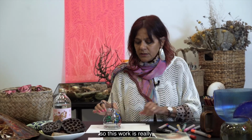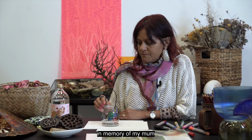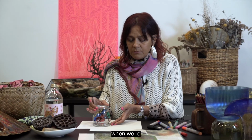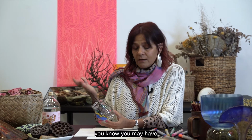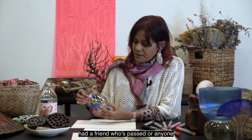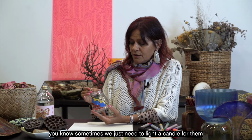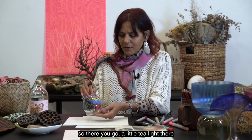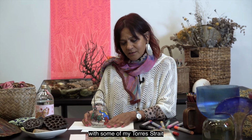So this work is really in memory of my mum, and I think that when we're doing things in life, give yourself permission to feel sad. You may have lost a pet, or had a friend who's passed, or anyone. Sometimes we just need to light a candle for them, and it's just a lovely way to remember them. So there you go, a little tea light there with some of my Torres Strait patterning and stories, and I hope you enjoy that.